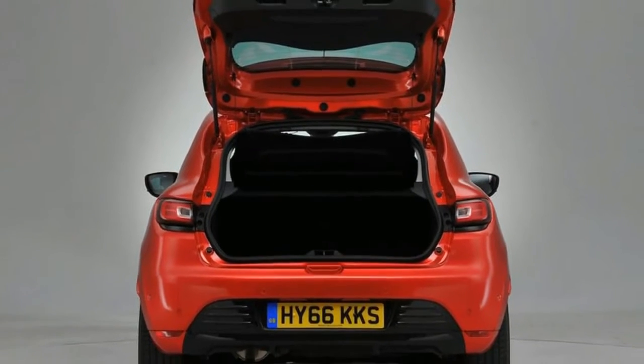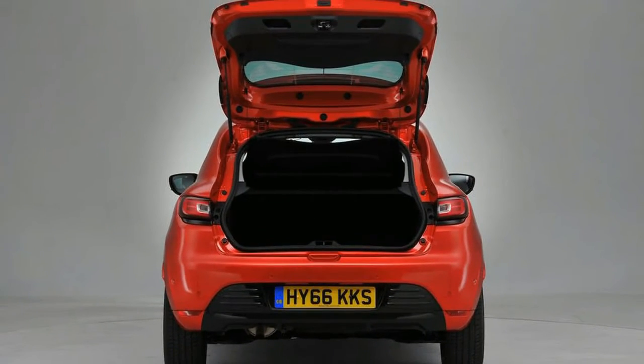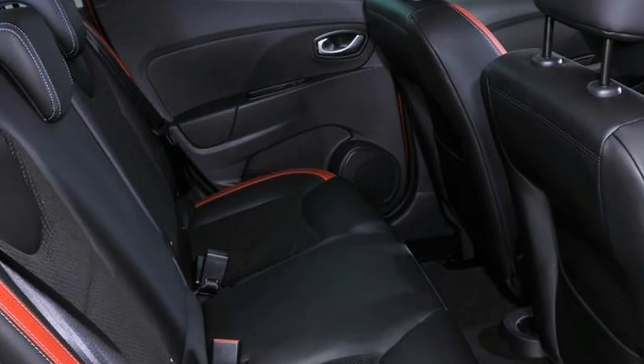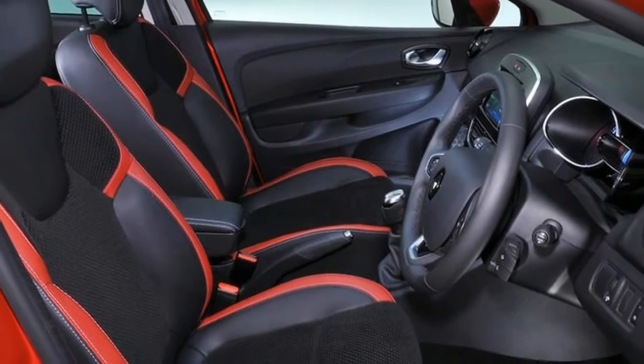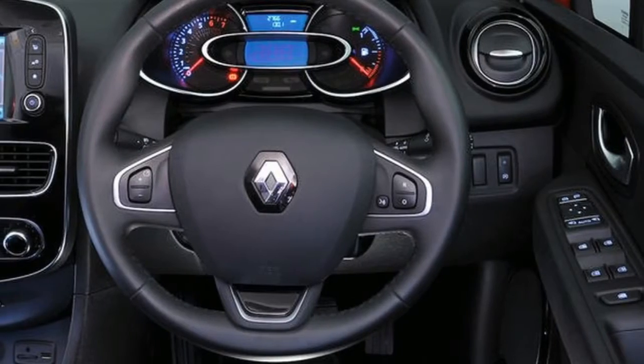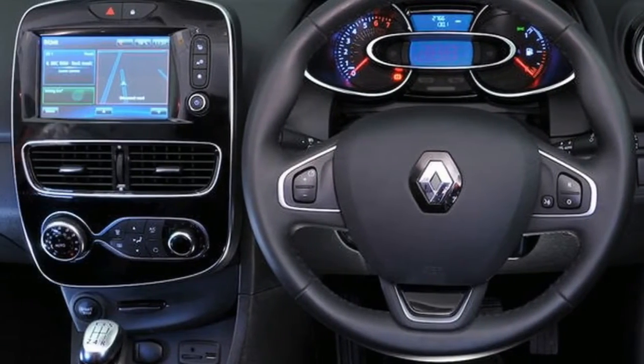If we're comparing turbocharged triples, the Ford's EcoBoost engine is probably the more rounded unit. Not in terms of refinement, mind. The Renault's 0.9 has a remarkable ability to stay quiet under load and transmit very little vibration through the Clio's controls.